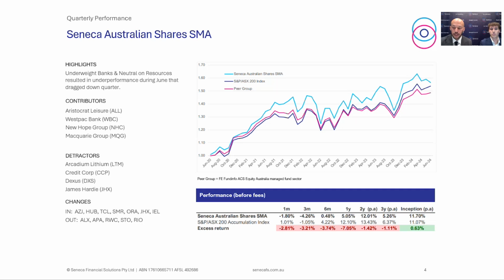Another thing is we've had a pretty good start for the month so far in August. We haven't made major changes in this quarter, and stocks like a rise in 24 11 out from a recent placement. So yeah, that has been the field down.